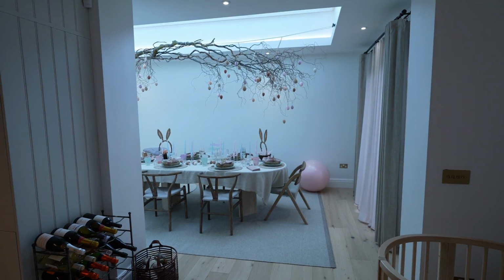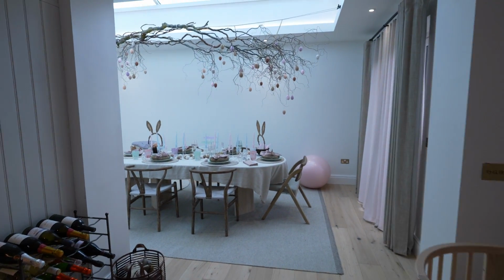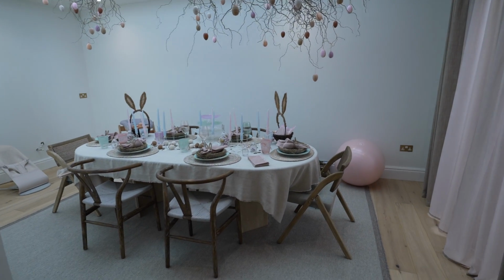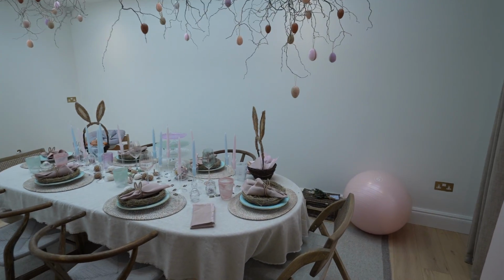This is the dining room. At the moment it's set out for an Easter sort of setup. This is my baby shower. This was for the baby shower.